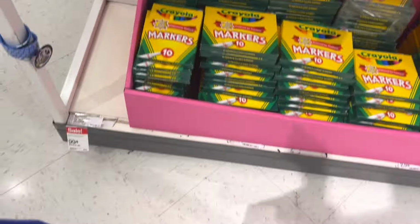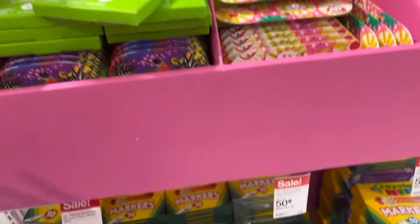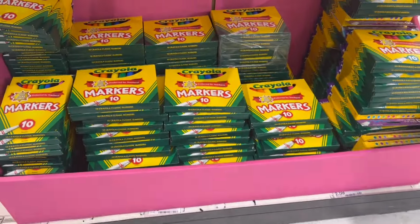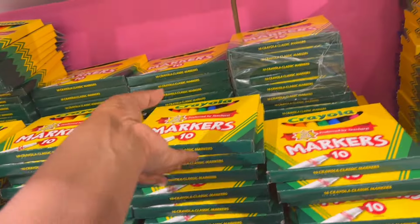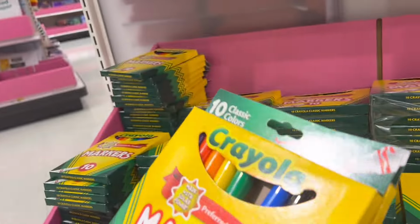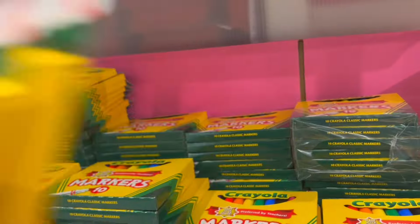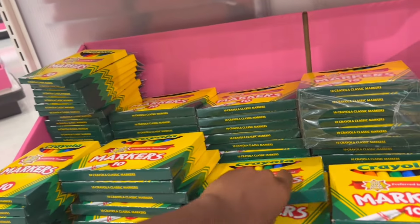Back here they have a sale. Okay, these are on sale too. These are 50 cents. All this whole row is 50 cents. And these down here are all $1. Get two of these. Oh, yeah. Okay. So, yeah, middle school's bad. Let me get three of these, actually.